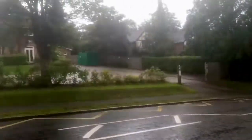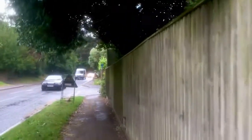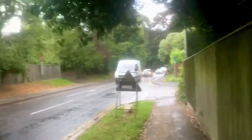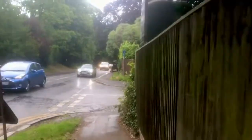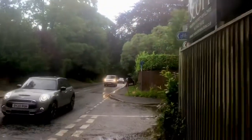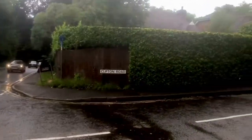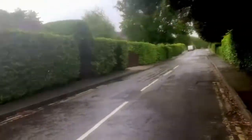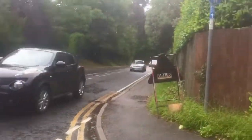The houses here are very, very nice. Exclusive drives. Very nice houses. Indeed. Clifton Road. Let's keep walking.